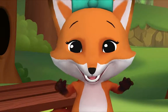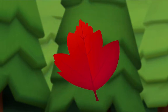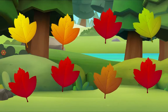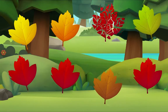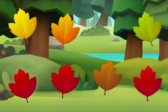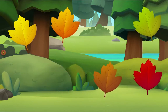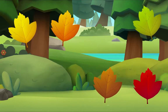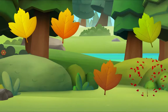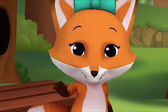Crunching leaves, but only red leaves. I see one! Let's look for more! Let's look for one more. Do you see it? There it is! We did it! Yay! See you!